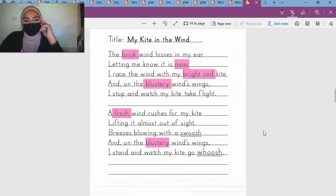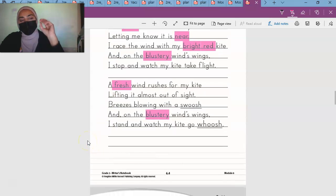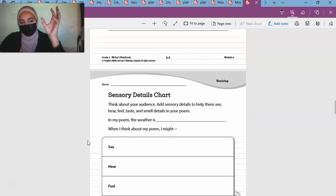Excellent. How many stanzas are there here again? Two. Stanzas are like the paragraphs in a poem. There are two stanzas here. Each stanza tells us about the kite and when it takes flight.